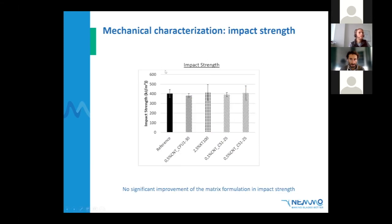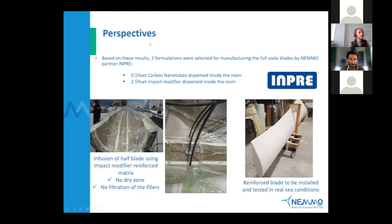And the same for impact strength compared to the reference, the addition of nanoparticles doesn't affect these properties. So as a conclusion, we can improve ILSS and traction in plus or minus 45 degrees compared to the sense of the fibers. So based on this result, we selected two formulations, the one with 0.5 carbon nanotubes and the one with 2.5 impact modifiers dispersed inside the resin.